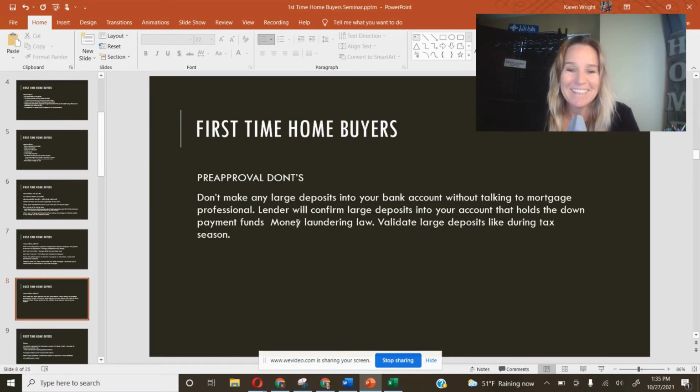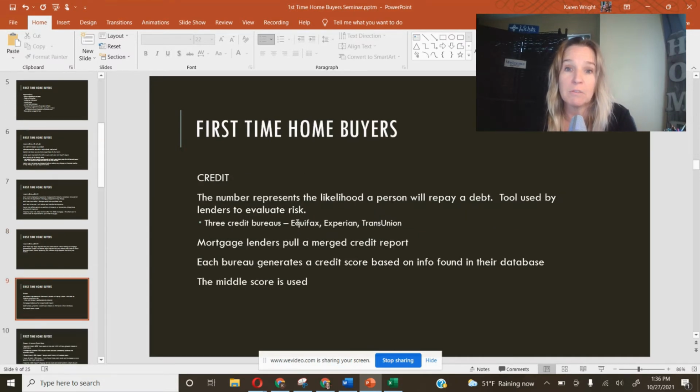Another one: don't make any large deposits into your bank account without talking to your mortgage professional. The lender will confirm any large deposits into your account, and it's basically a money laundering law. A lot of times what we're talking about is during tax season, when you've got a lot of money coming back and it pops into your account. As long as you can validate and show where everything went or came from, that is in your favor.